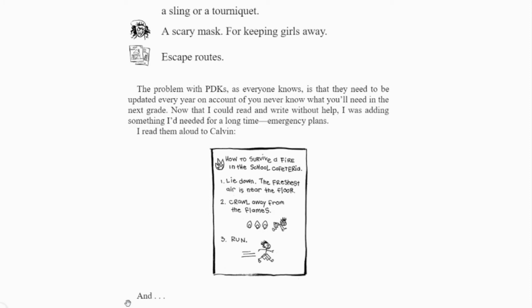The problem with PDKs, as everyone knows, is that they need to be updated every year on account of you never know what you'll need in the next grade. Now that I can write and read without help, I was adding something I needed for a long time: emergency plans. I read them aloud to Calvin. How to survive a fire in the school cafeteria. 1. Lie down. The freshest air is near the floor. 2. Crawl away from the flames. And 3. Run.